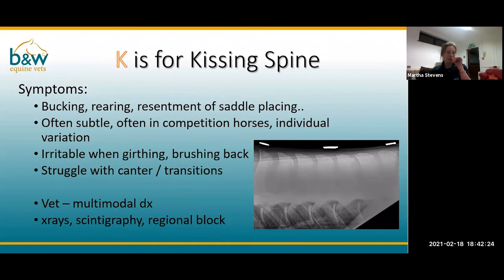So irritability when being girthed or having their back brushed is another one. And then struggling with their canter and with transitions and just not enjoying holding themselves properly. So if you're suspicious, we'd always advise getting us to have a look at them. We'll have a good prod and a poke at the horse, have a feel of them on the yard. And then if it seems sensible, we'll probably say, let's get some back x-rays.